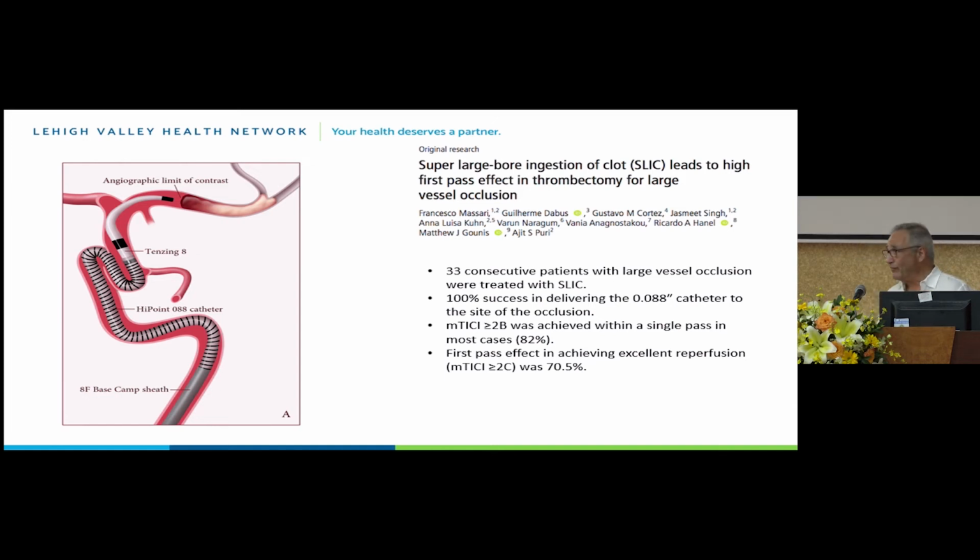You just advance this up to the side of the clot. So this isn't, you've got this quadraxial system and you're moving two things up and then following it with another device, that kind of shuffle technique that I was talking about earlier. This is literally take it with one hand and move it up, get to the clot and then feed the High Point .088 super large bore catheter over the tensing.